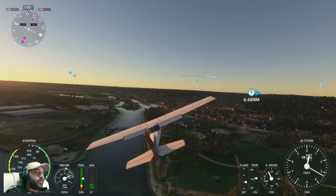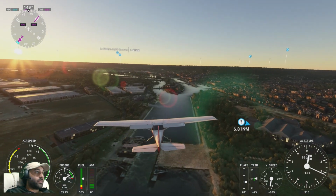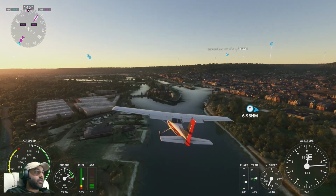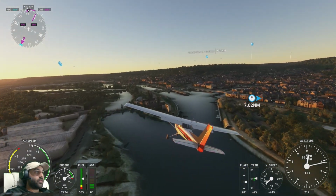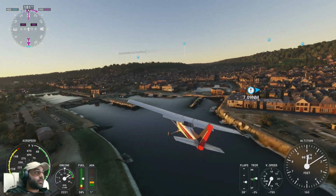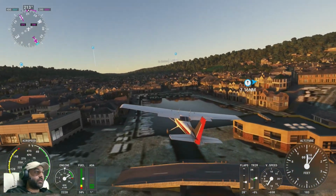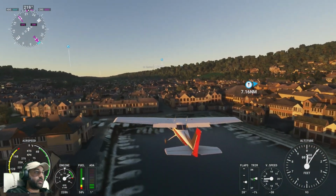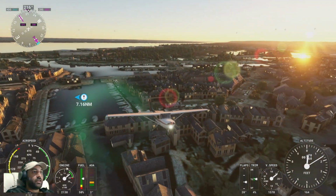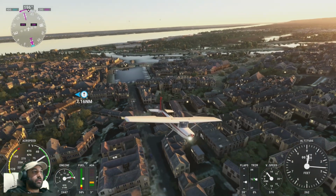We'll be going southbound anyway from here. So yeah, here's Honfleur. It's a beautiful town. But actually, we're flying over buildings right now that aren't accurately represented. But for all intents and purposes, I have to say that's fairly accurate. Just remember to hit the throttle, actually.